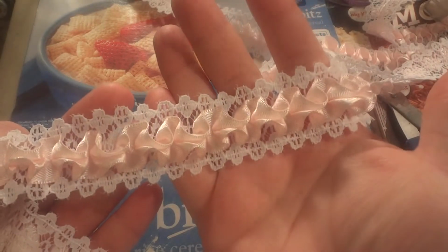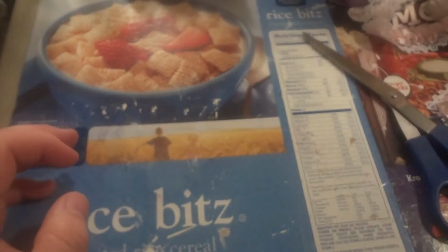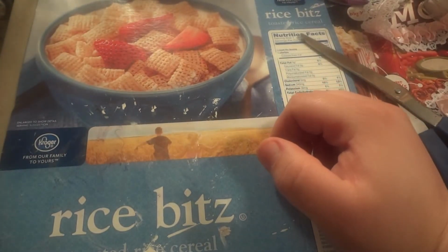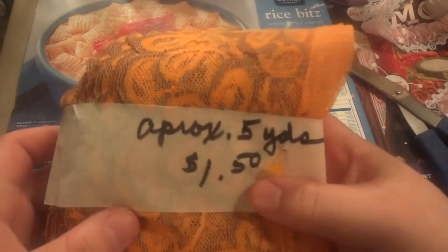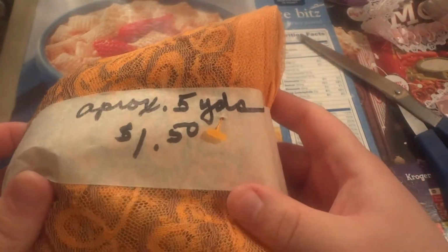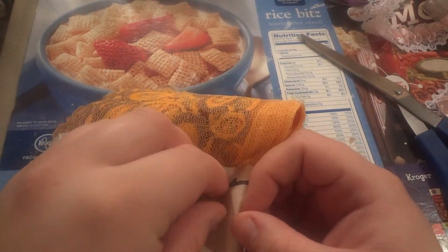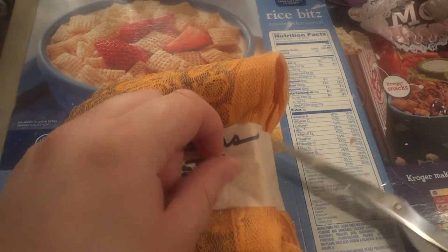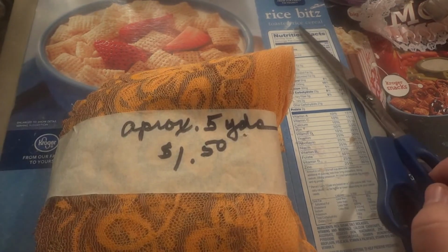Okay, so this is the trim, and it's a pink color. There's 2 yards of that. And I got this lace, it says 5 yards. I'm not sure if it'll be 5 entire yards or 5 yards separated, for $1.50. I love and hate this lace at the same time.